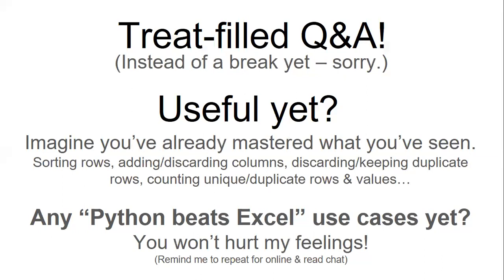Or I want to take more of these operations and string them together, write things, and you know. Okay, putting these together with more advanced things.